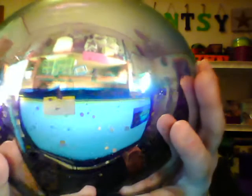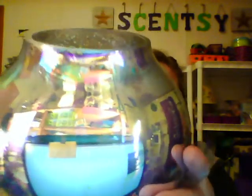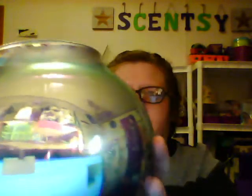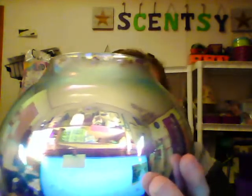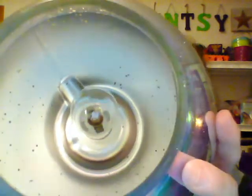And you can see my computer and everything, and I can't do anything about that because that's the way it's made. But yes, it's reflective. It's like a mirror. You could actually do your hair in this if you really wanted to. Anyways, the inside, it is a light bulb warmer.